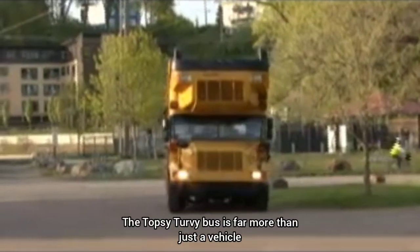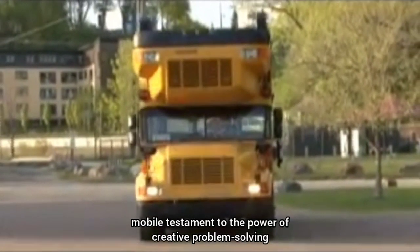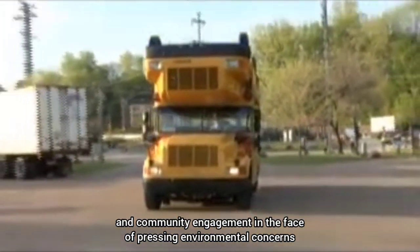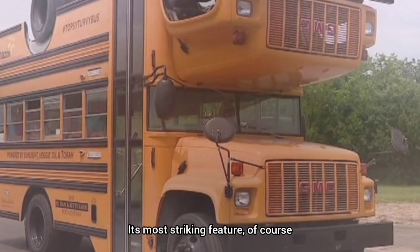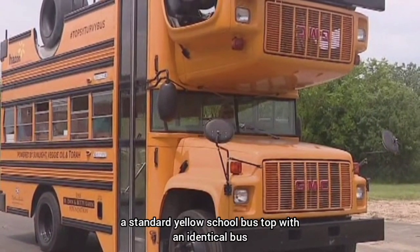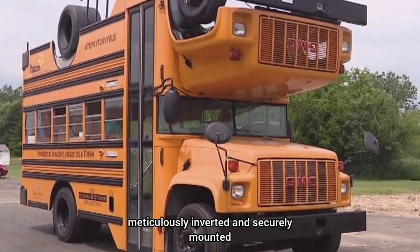The Topsy-Turvy Bus is far more than just a vehicle. It's a vibrant, mobile testament to the power of creative problem-solving and community engagement in the face of pressing environmental concerns. Its most striking feature, of course, is its unconventional design, a standard yellow school bus topped with an identical bus, meticulously inverted and securely mounted.